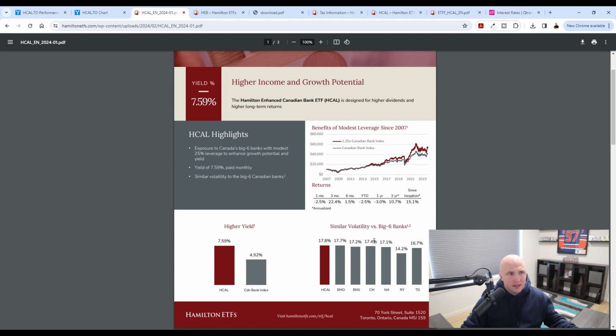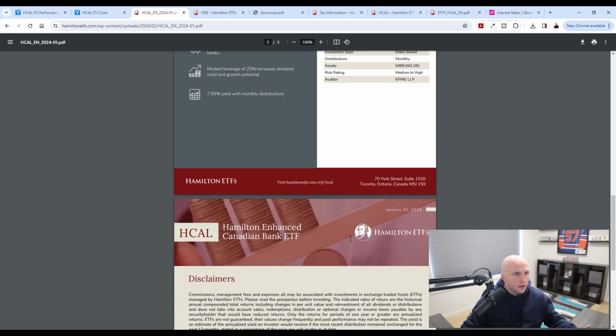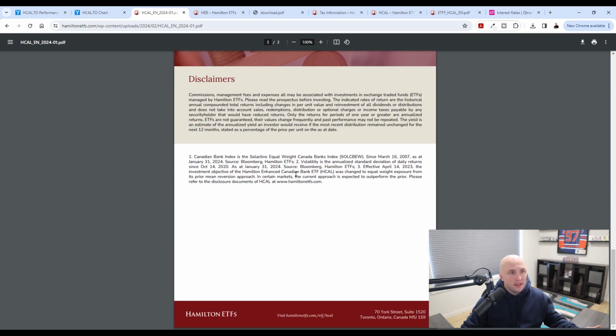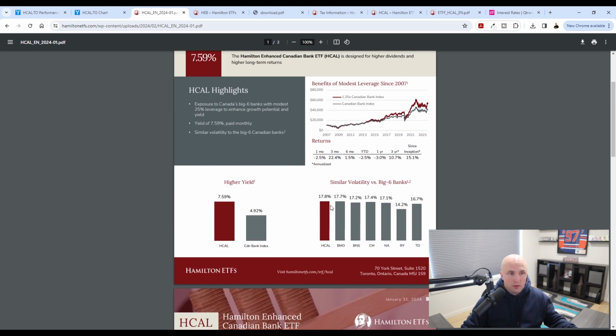I would imagine this is a standard deviation. In fact, if we go down to the footnotes here, where can we find that? Volatility is the annualized standard deviation of daily returns. So the higher the standard deviation, the more volatile the returns. So it's not really surprising here to see Royal Bank, which is Canada's largest bank, have the lowest standard deviation out of all of the rest. But you can see that relatively all the banks are the same, and this fund, despite utilizing leverage, does have similar volatility.